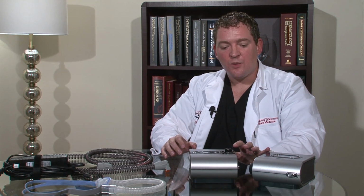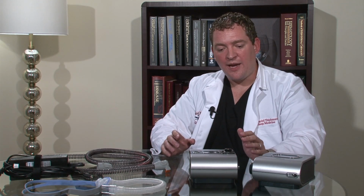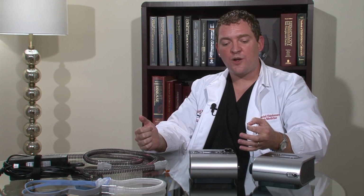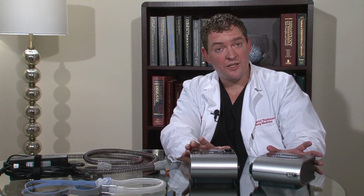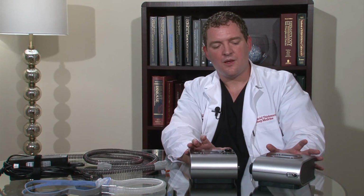These machines operate by blowing air into the mask, into the nose and mouth, and the airflow opens up the tissues of the upper airway. They do not allow them to close off so that, for instance, snoring can occur, and so that spells where you stop breathing called apneas and hypopneas that are used to diagnose someone with obstructive sleep apnea occur. So you understand now a little bit more about what this machine is and how it works.